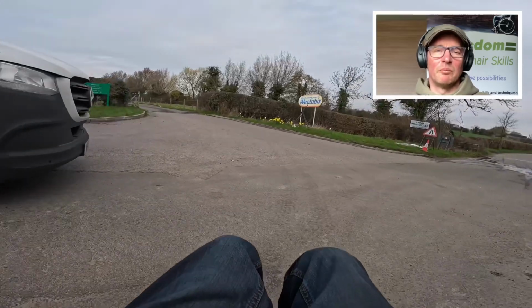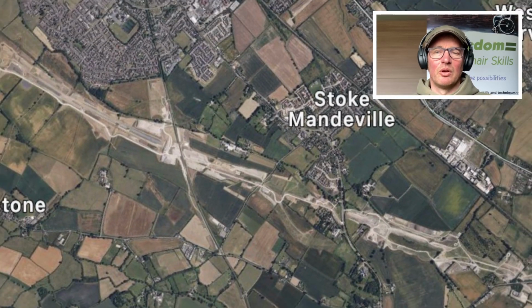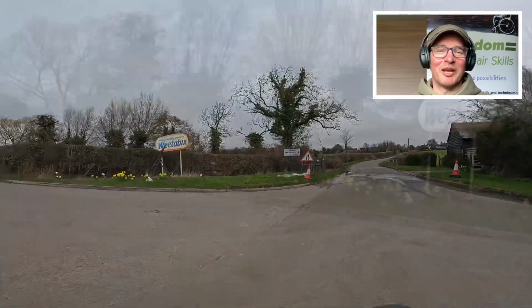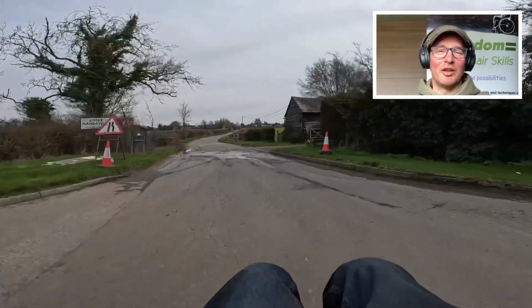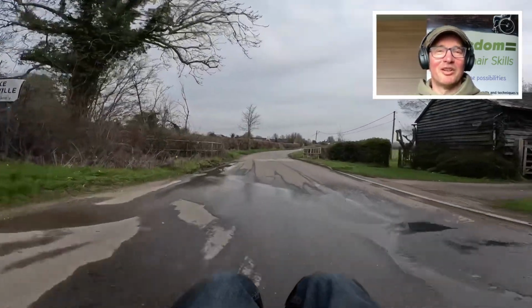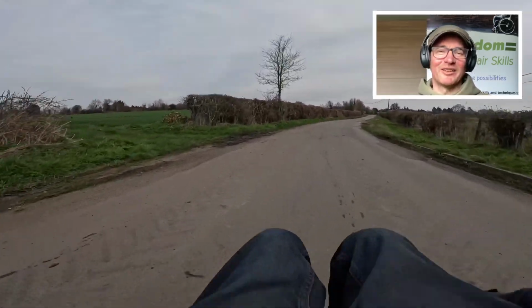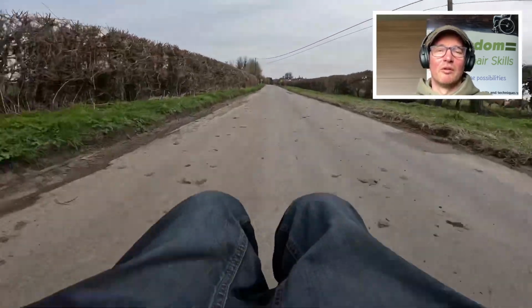Seems an easy day for him, and you can see there how HS2 is cutting through the landscape, the white markings there all the way through. And I noticed this sign, a Weetabix sign for the farm, outside the farm. All the wheat for Weetabix is grown in the UK, and some of it is from a farm in Stoke Mandeville. So that was quite nice, yeah. Not imported at some extortionate price from another country.